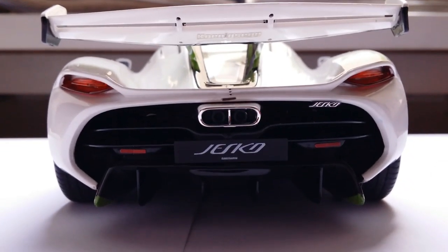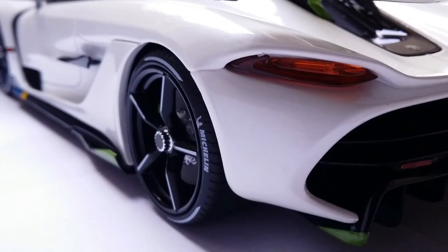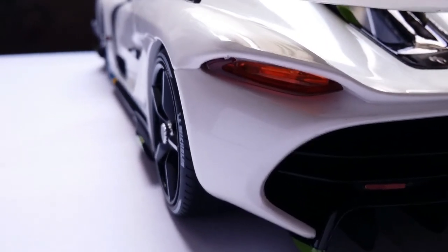But let's talk a little bit about the details. Taillight design, just like the headlights, kind of boring.